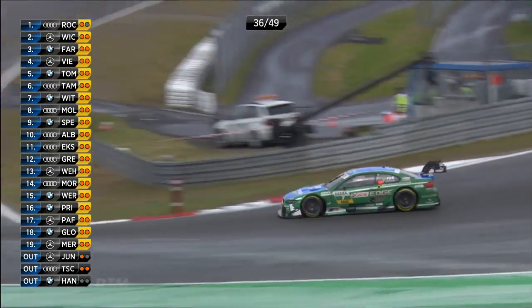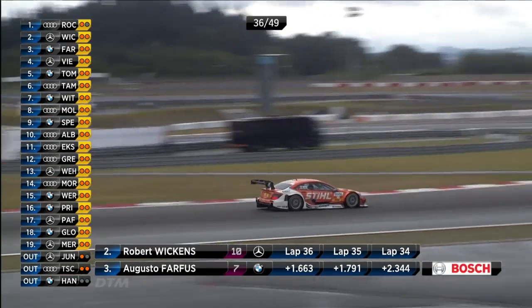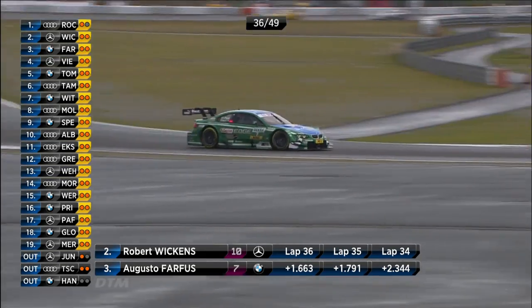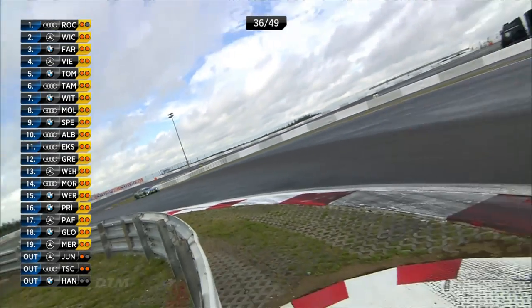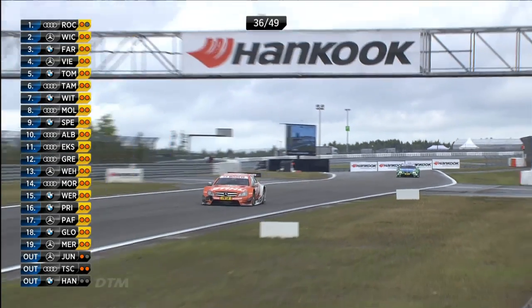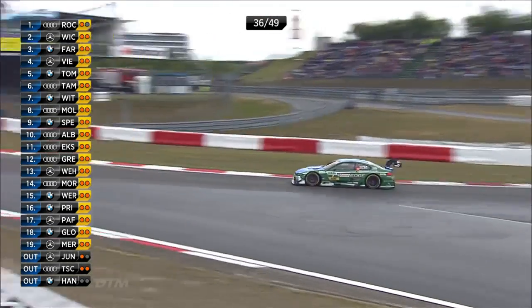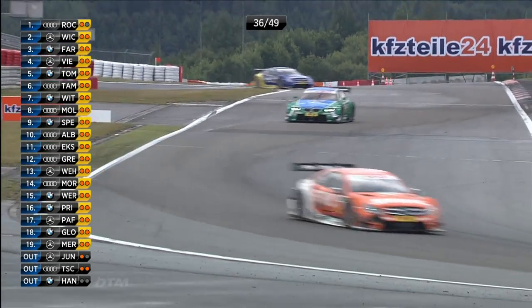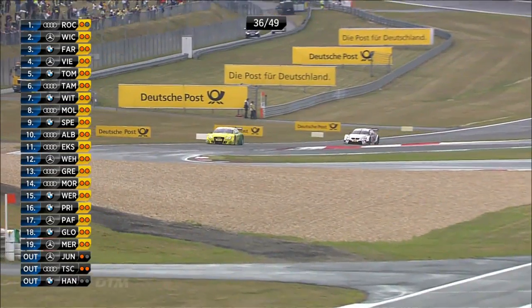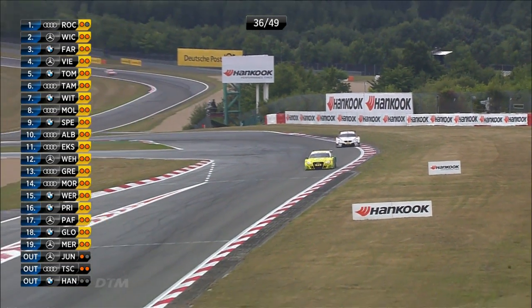This then is the battle for the lead in effect. See, Rocky, Andrew, 127, 127. Wickens 125.960. Big difference, isn't it? I'm surprised the team haven't. The only thing I can think of, they see something on the weather, thinking, well, if it suddenly pours again, we can whack the rain tyres back on. Otherwise, I can't understand why they're not stopping now. Give them at least a nice fresh set. But of course, Rocky would have to go onto the regular tyre, onto the standard tyre.